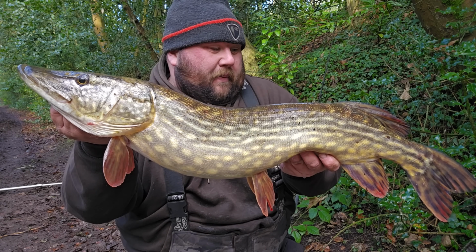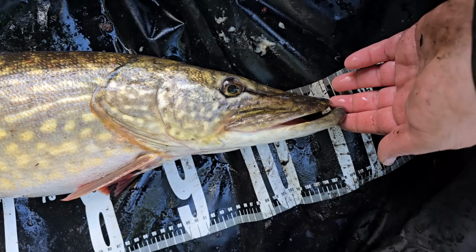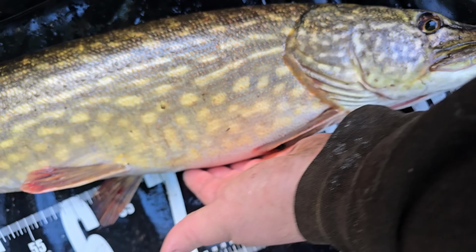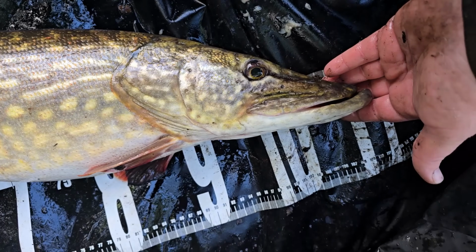But this is a beautiful pike in excellent condition. And before we let her go, we'll have a look at that excellent condition she's in. You can see there, been feeding well, and then beautiful colours.